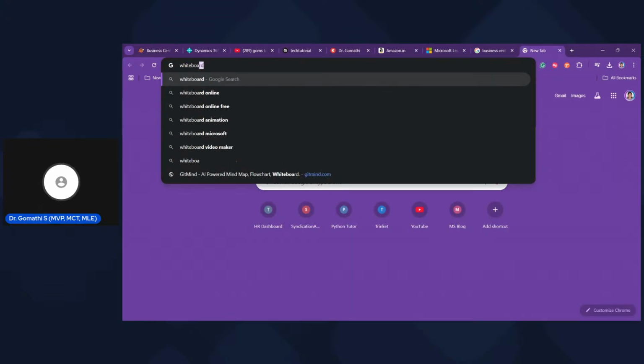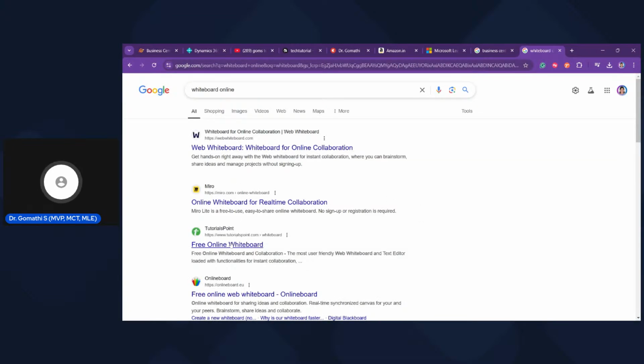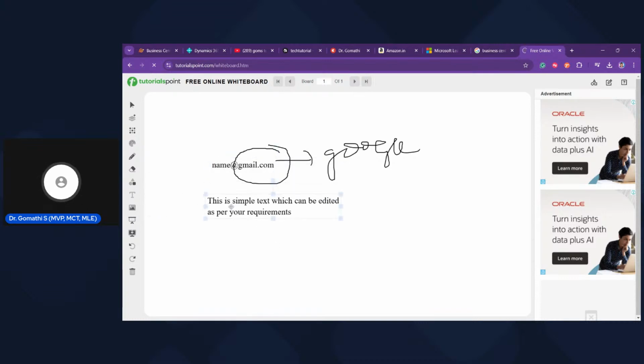You will be having your Gmail id, right? Let us understand your Gmail id. For example, your name at gmail.com. This is the domain you have, your Gmail domain, a Google domain. But what you require is your organization domain. For example, it can be your name at your organization.com. Something like this.